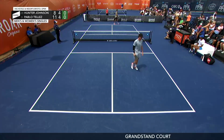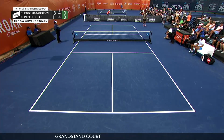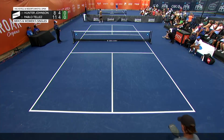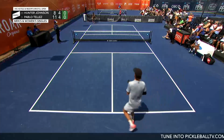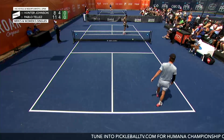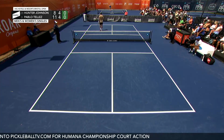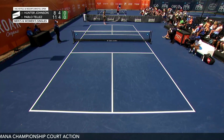That's great coverage from both players, getting a net cord and still coming around that. And that's the kind of momentum that Hunter's got to keep going on. I think you've got a very fiery player in Pablo Tellez, and you do have to break that momentum a little bit with him. Side out. And like we talked about before, these courts are pretty gritty. So some of these are going to be a little bit mistimed. 4-4.